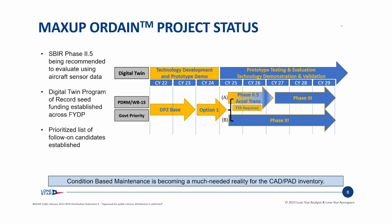The 2022 Direct to Phase 2 SBIR targeted high payoff CAD and PAD candidates, PDRM and WB15. Prototype digital twin models now predict the remaining service life and are in government validation. Moreover, a secure, cloud-based CBM capability accessible via the Navy's network was shown to the government in December 2023 and is operational. The government suggests an SBIR Phase 2.5 to speed up the transition using sensorless capability and cockpit temperature data from NavAir's aircraft. Phase 2.5 aims to test the digital twin service life predictions using actual data, crucial for NavAir SBIR Phase 3 adoption.